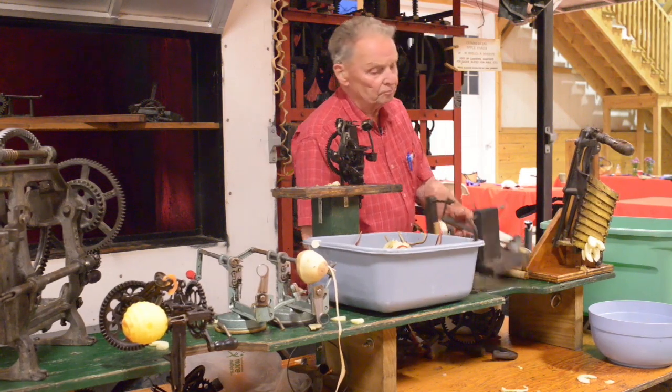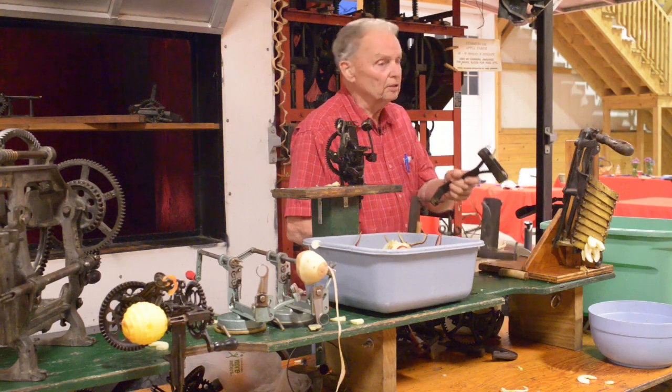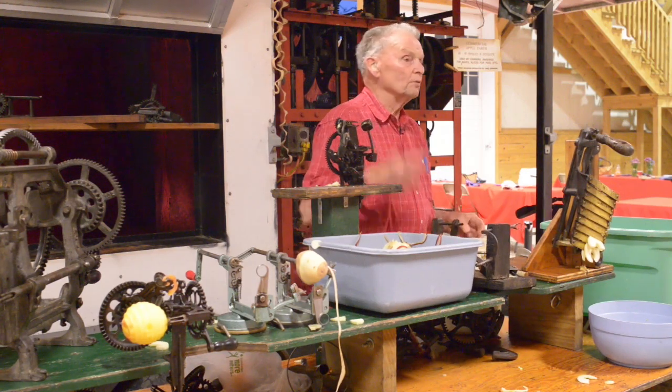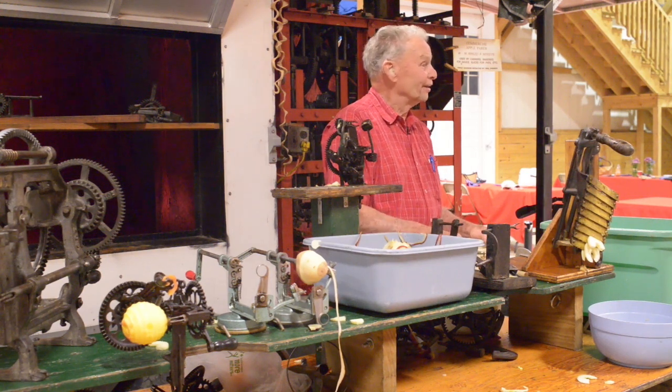But the principle of this first parer is still being used on the most modern. It has never been changed, never been improved. It was perfect. So that's the apple parer story.